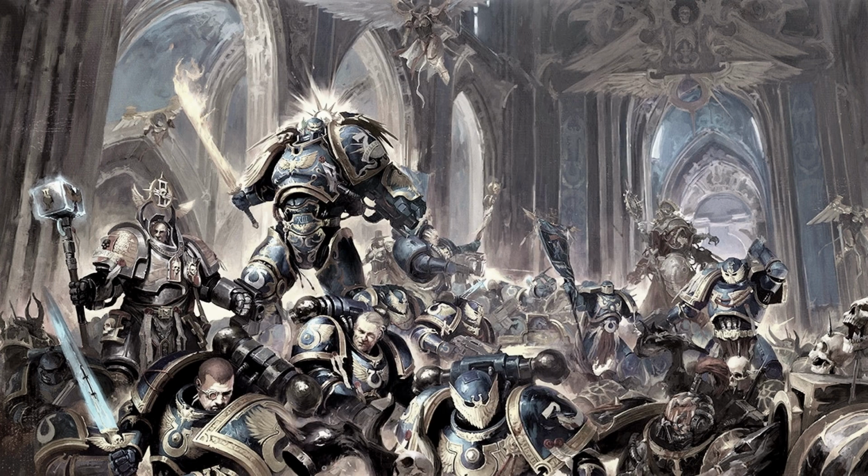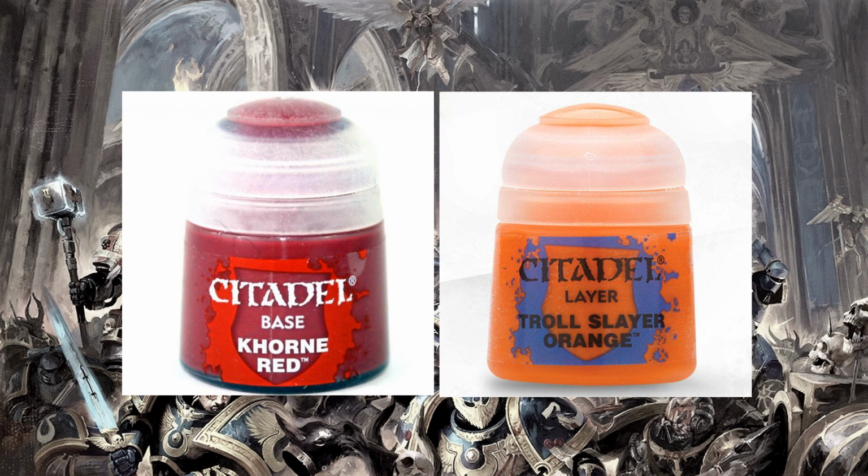Issue 20 is a paint issue. Now, the recent paint issues have been really good because you've had 3 pots of paint. 3 pots of paint is value for money. However, this issue, it's 2 pots. So we get a pot of Corn Red and a pot of Troll Slayer Orange. This actually means that you're making a loss in terms of value for money on this issue specifically.